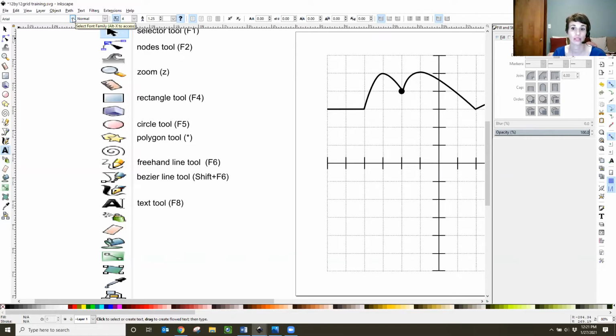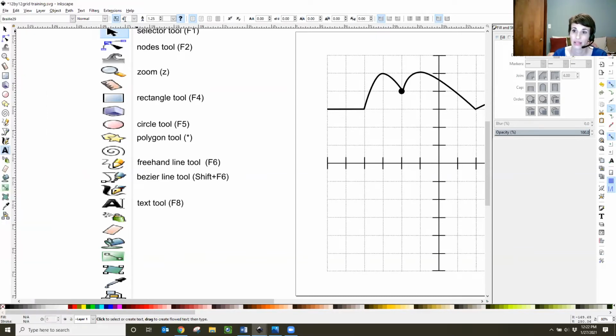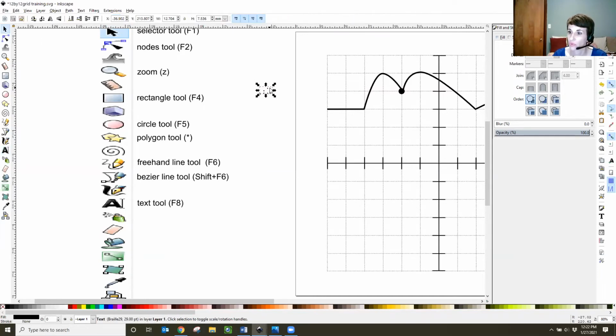So if you have a Pixblaster or a Tiger embosser, that uses Braille 29 font. So I'm going to just type that in here. Braille 29, at 29 point. Typed that in. And here is your Braille. I just typed in hello. But for the grid's sake, a Y label for the axis line would work better.